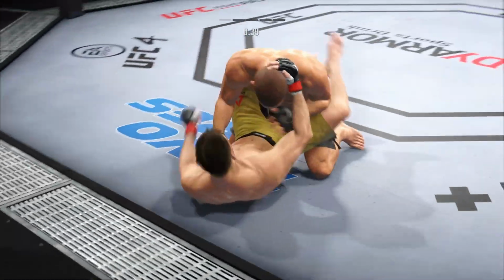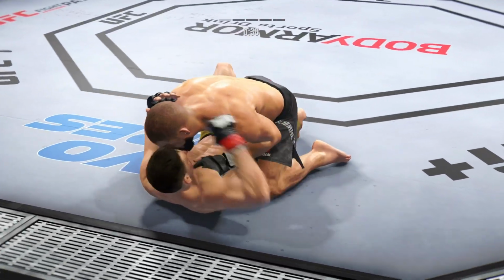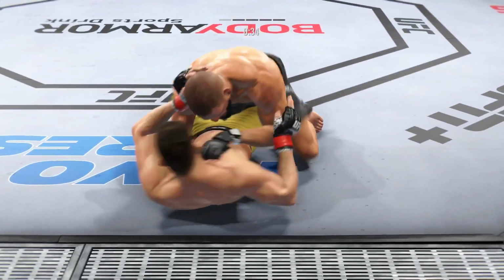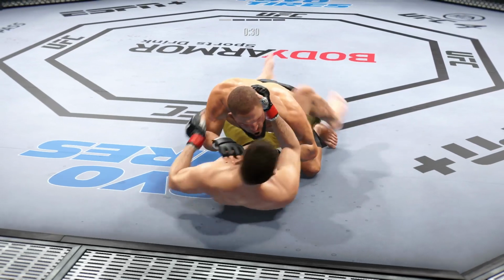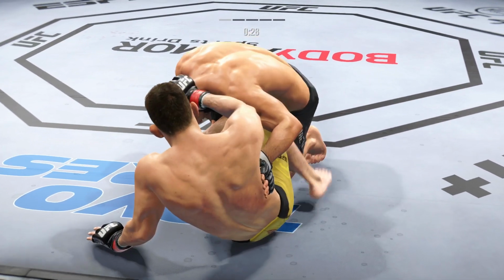Maia gets up, he is back on the feet here. All right, so you gotta be careful playing on the ground with this guy. You don't wanna mess around for too long. All right, we'll see if he can apply pressure inside his opponent's guard here, DC.